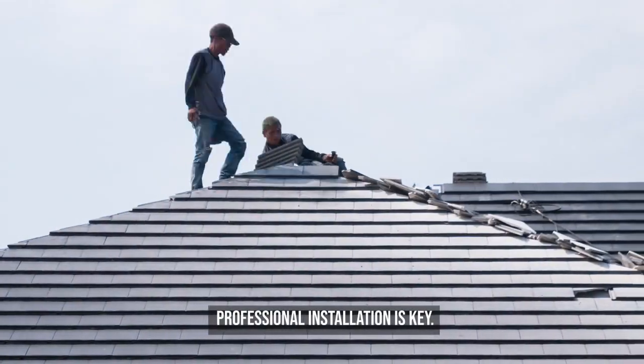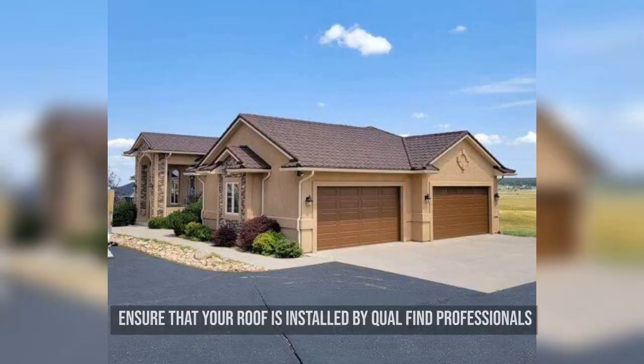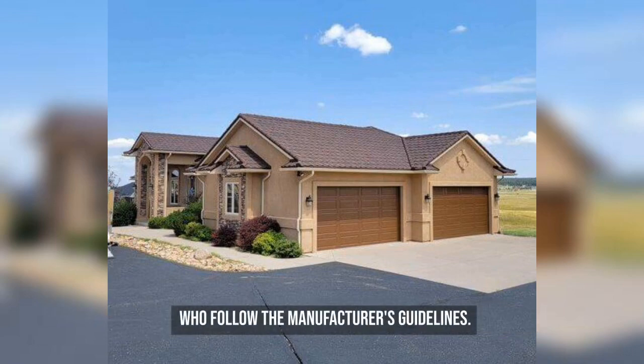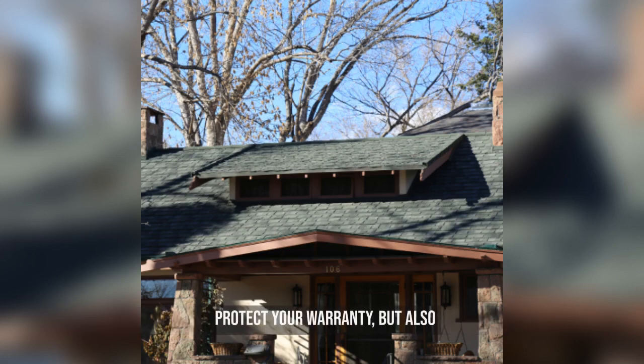Professional installation is key. Improper installation is a common reason for warranty disputes. Ensure that your roof is installed by qualified professionals who follow the manufacturer's guidelines. Investing in a reputable roofing contractor will not only protect your warranty but also guarantee the longevity of your roof.